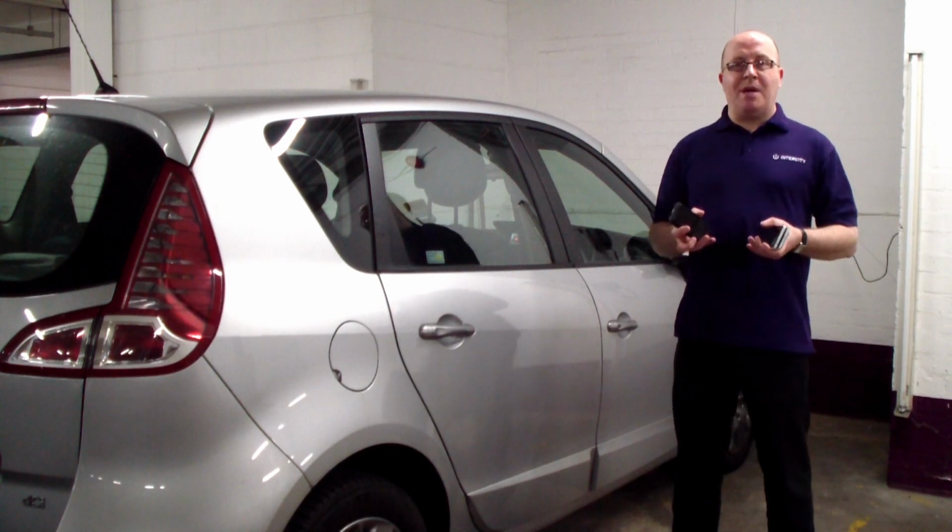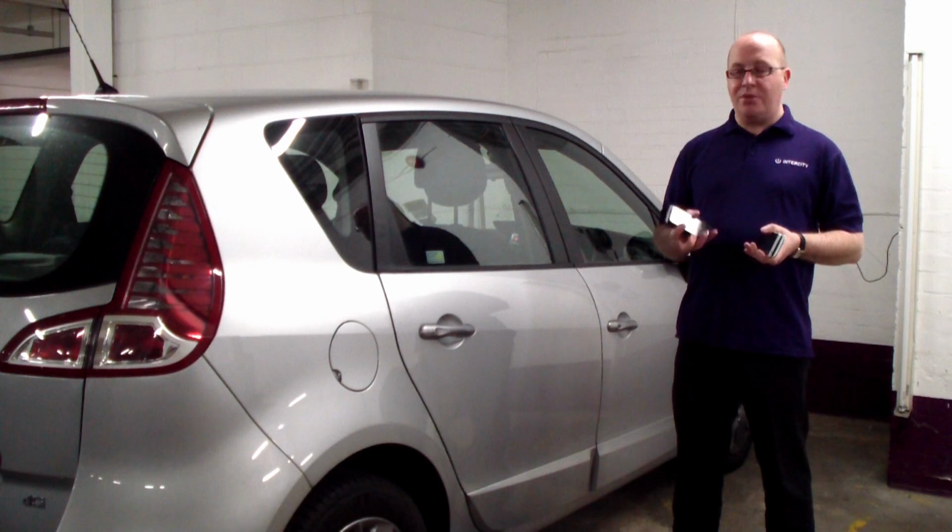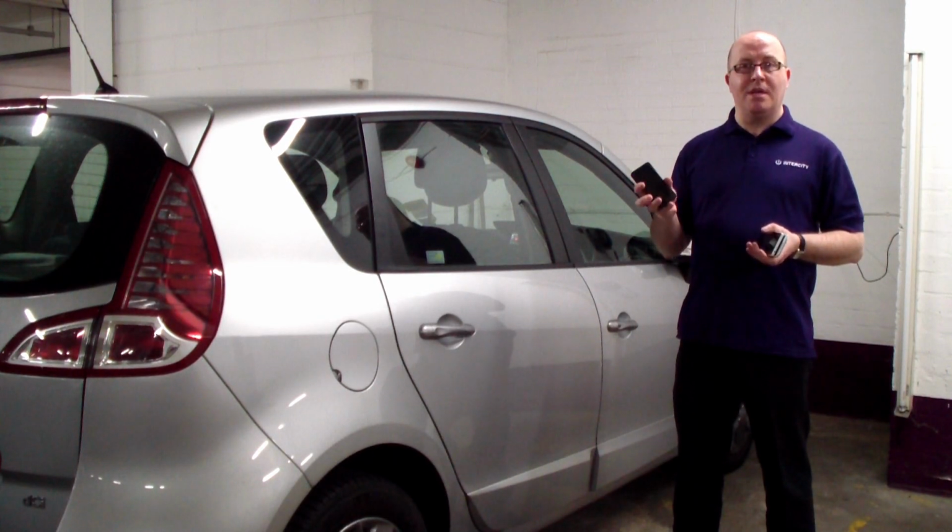One of the features we're asked about most often on the newer smartphones is satellite navigation. So we thought we'd gather a few popular models and just run them through the paces on a local trip.